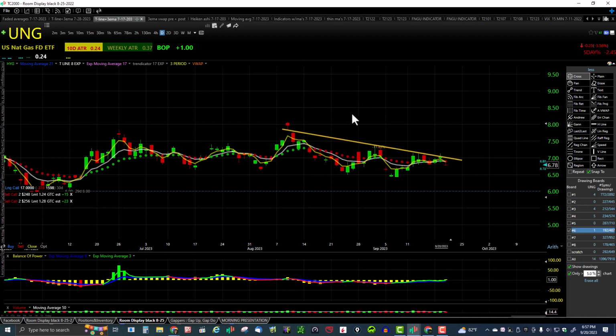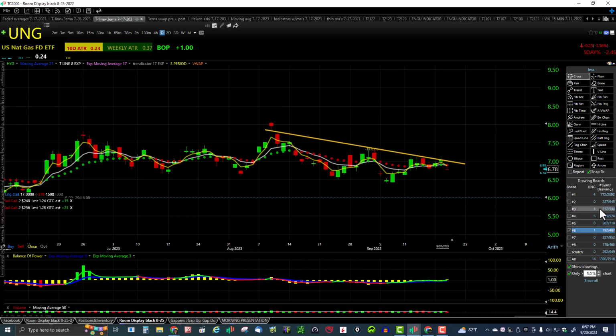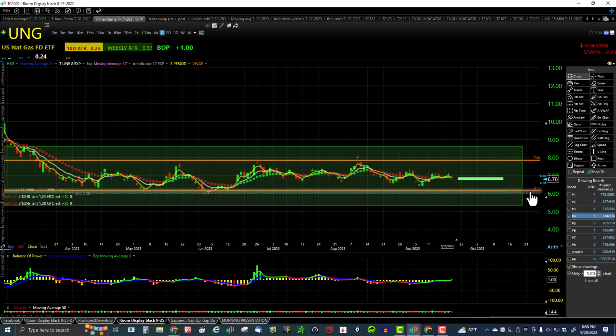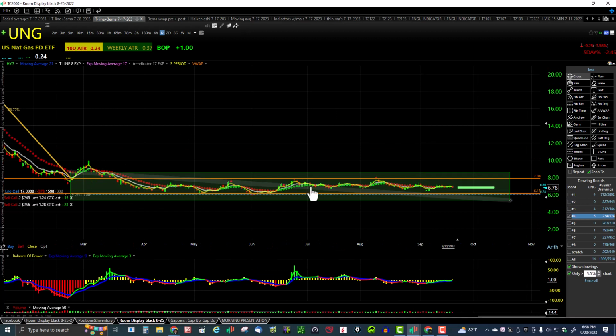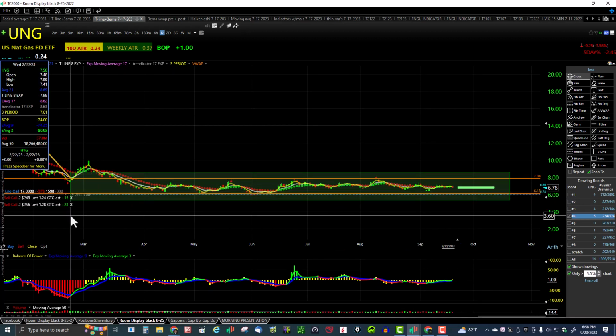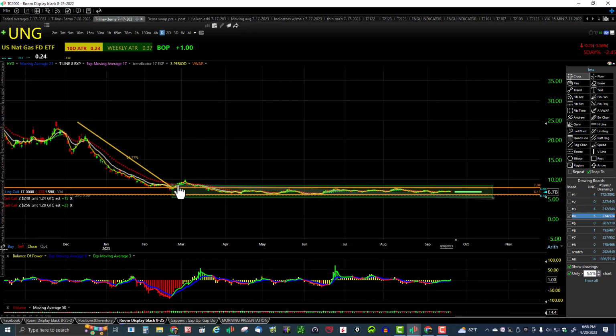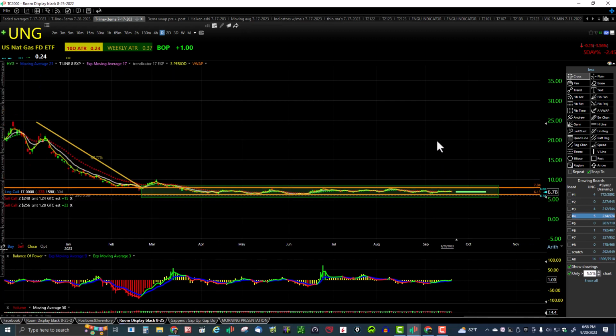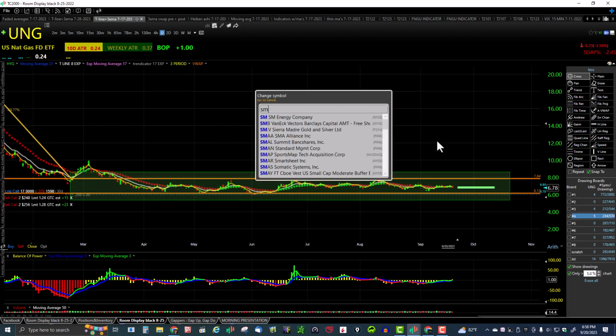UNG still stuck in the channel right here. Here's the channel it's stuck in. Stuck in a channel between 6 and 750 right there. Just consolidating now for about 6 months, ever since March. Big bear flag right there. Long hockey stick right there. Big paddle. So UNG still consolidating on the daily chart. Let's take a look at SMH.